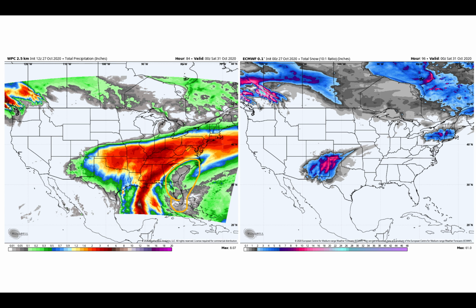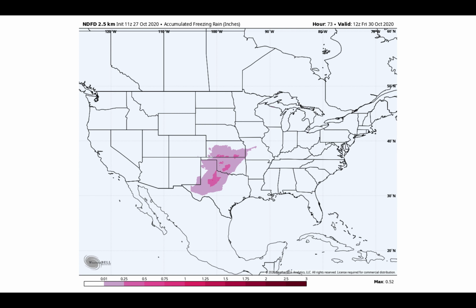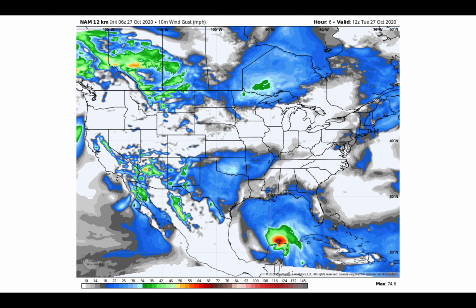Where we're expecting most of the snow to accumulate in excess of 6 to 10 inches of snow: the Oklahoma Panhandle, Texas Panhandle, back into New Mexico. And then of course, we're talking about freezing rain and ice accumulations across Interstate 35 west, across the western half of Oklahoma, including the Oklahoma City metro, back into western portions of Texas, generally a little bit to the west of the Dallas-Fort Worth metro as you head back toward the Panhandles.